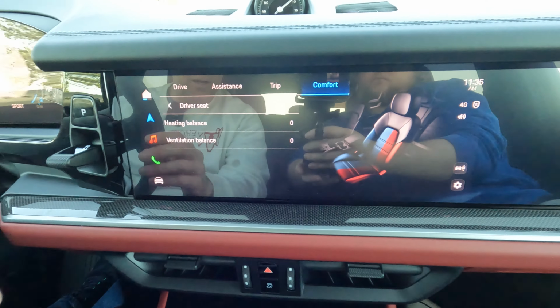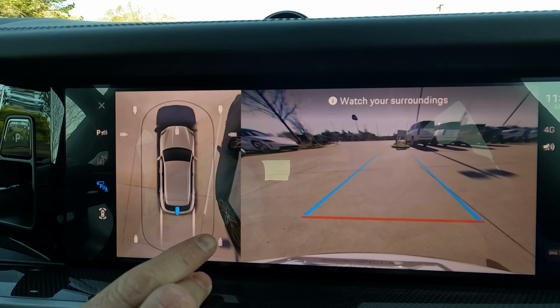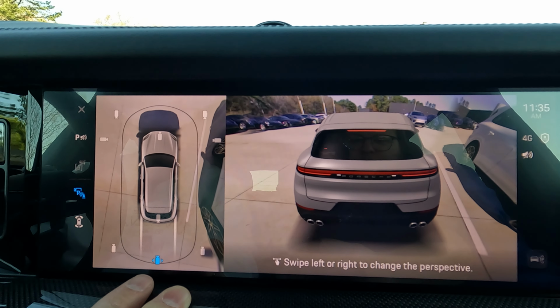And if I go into reverse, we can see our camera views. We have quite a few different views on and around the Cayenne. I like being able to see everywhere we need to see.